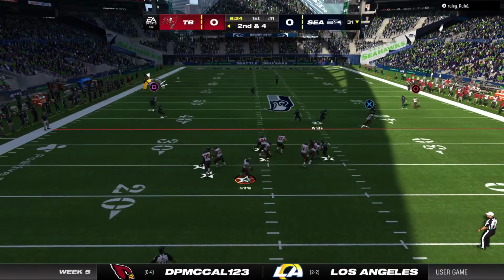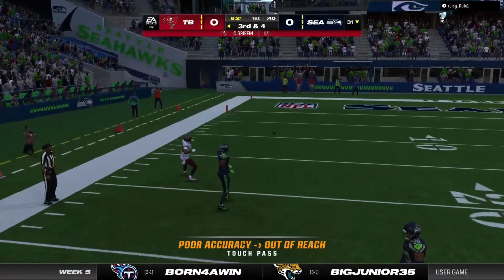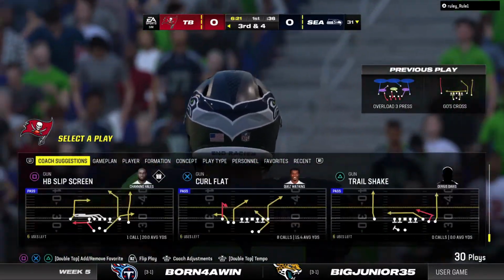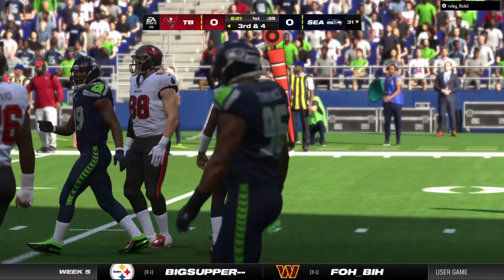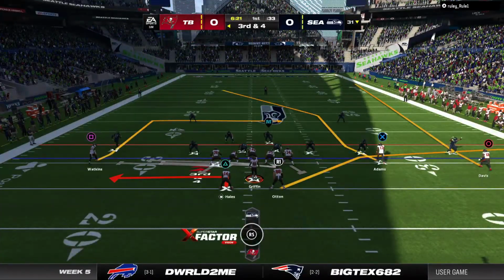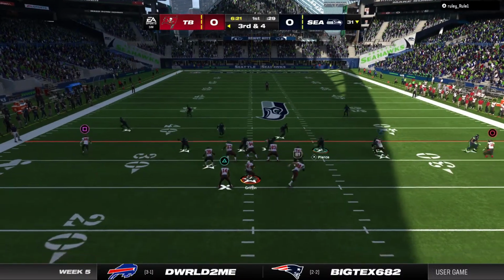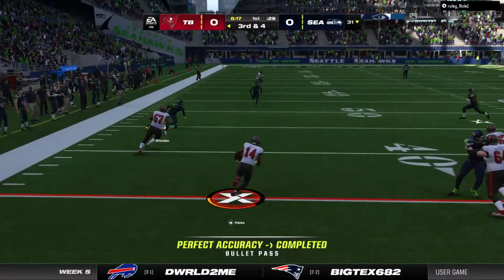Now it's Griffin. He's going to look deep for Watkins. And that will be incomplete. Trying to dial up the long one way out there, but it'll be third down. And that might have been a situation where even though you don't hit on the deep throw, you at least put in the defenders' minds early in the game that we're going to press the ball deep against your secondary.